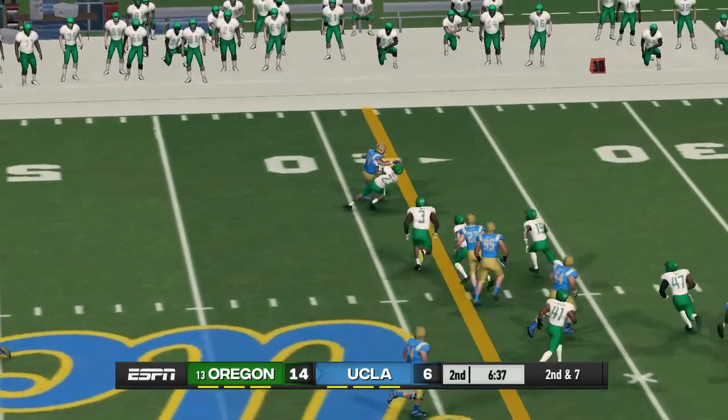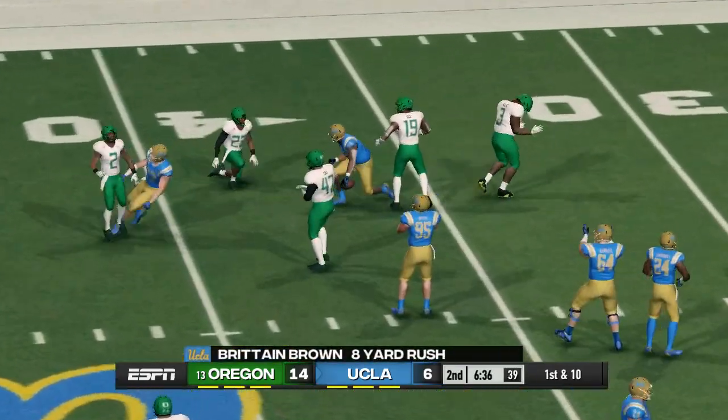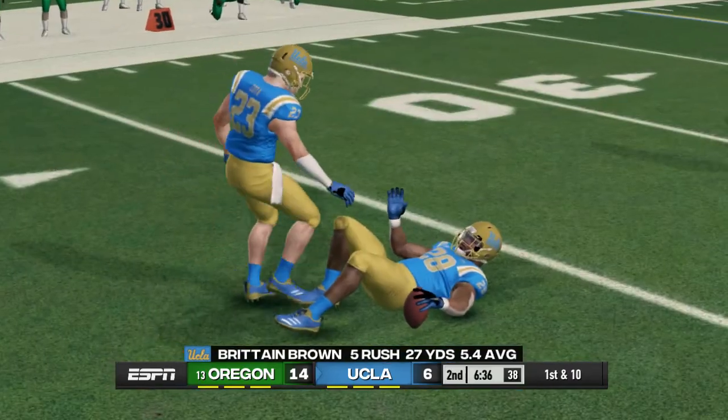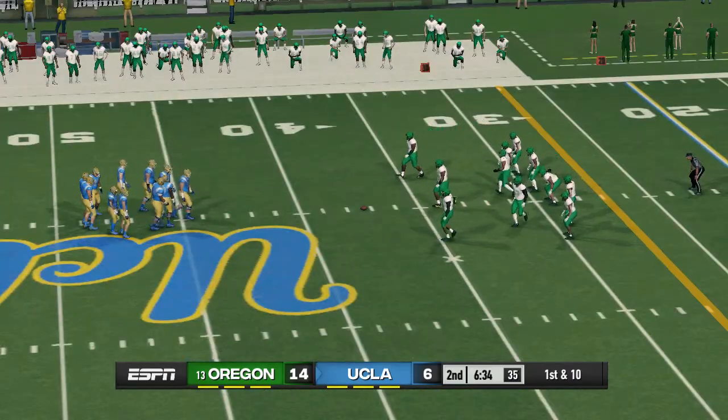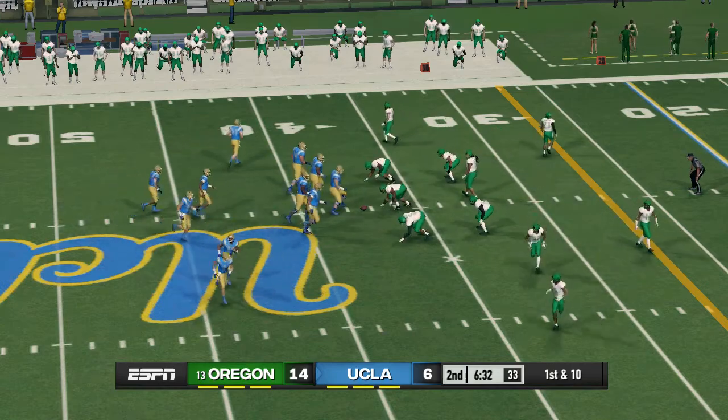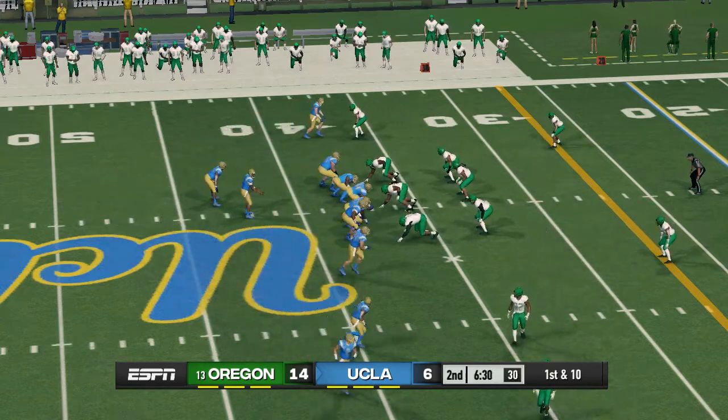He has some room. He gets out to about the 37-yard line. Good solid running right there. Getting past the defensive lineman and into the secondary before he could be stopped. First down, 10 to go. Ball on the 37-yard line.